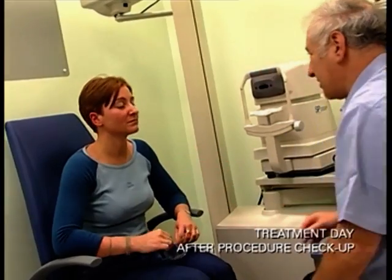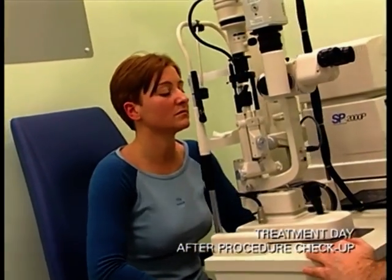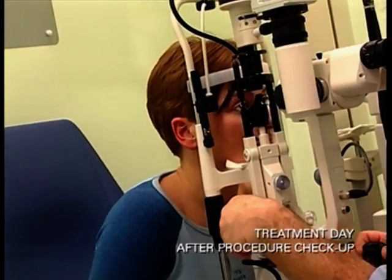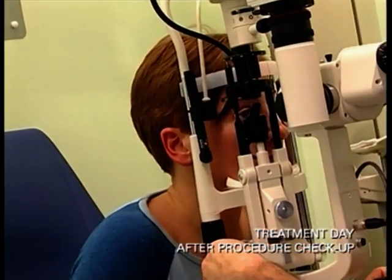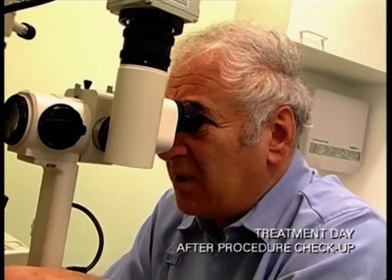Everything went really well in the surgery. I'm now going to check the eyes on the microscope, make sure you're safe to go. Just pop your chin on the rest. Immediately afterwards you're taken into a recovery room. I could see reasonably well at the time.